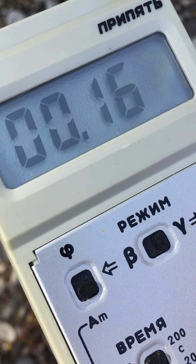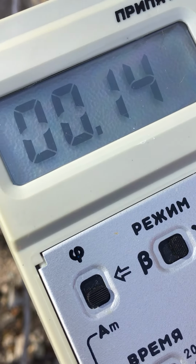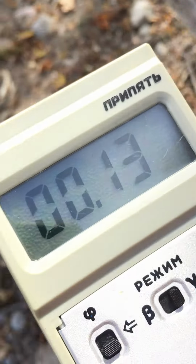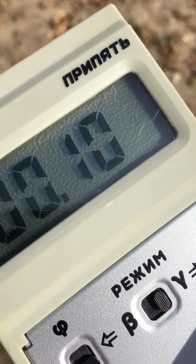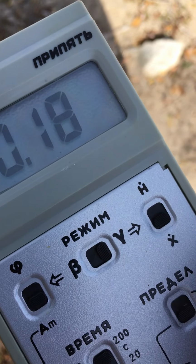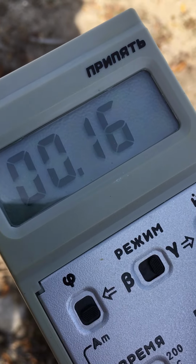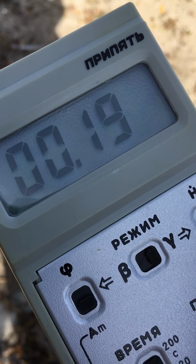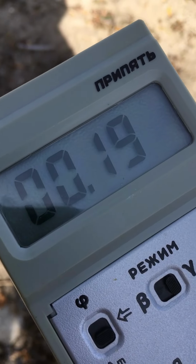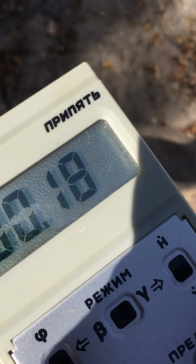What we see is 15, 13 microroentgens per hour. So on average it's about maybe 10 to 15, which is quite good. It's perfectly acceptable.